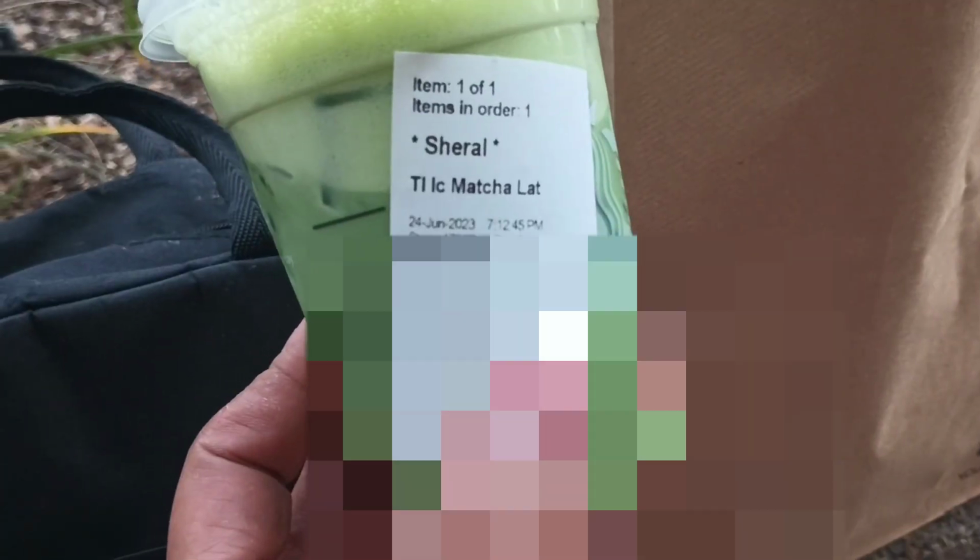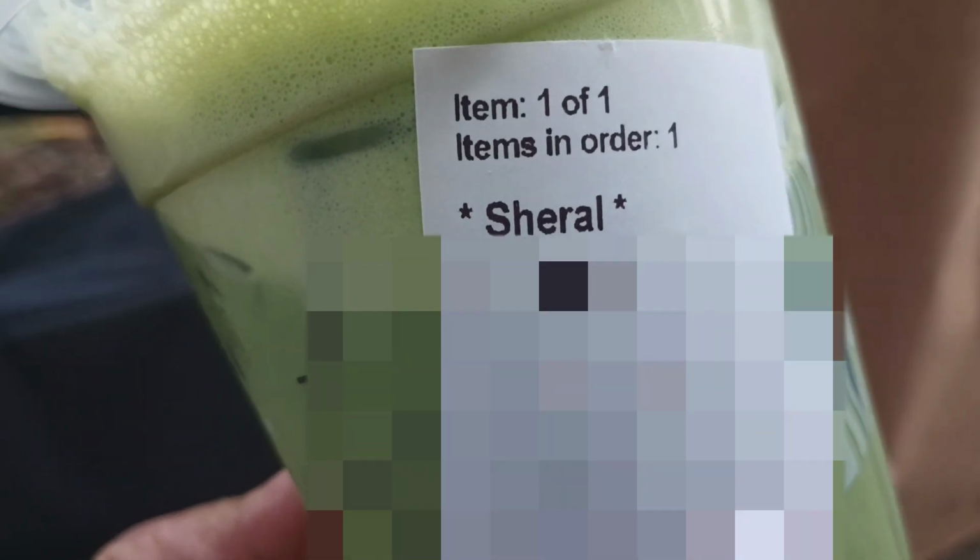Just made it into Starbucks. I ordered a matcha. I'm gonna drink it in the morning on my way to work. I'm not sure if I'm gonna walk to work or take the Uber, but at least I'll have something to drink on my way to work. And look how they spelled my name. Shara.